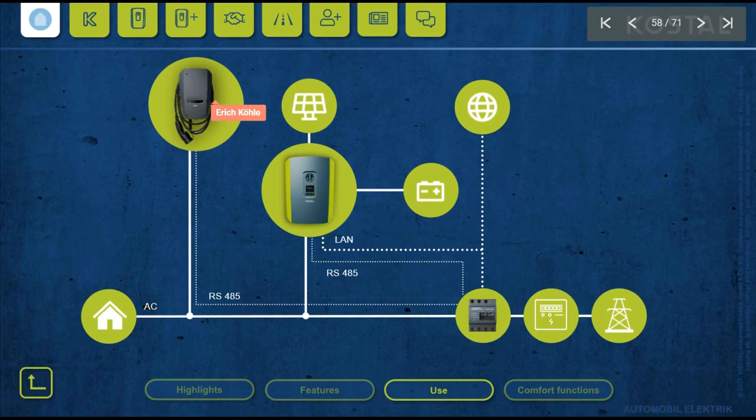Yeah, it depends on how you do the settings. If you want to run your car just with solar energy, then you can do the settings so that the car will be loaded just with solar energy.